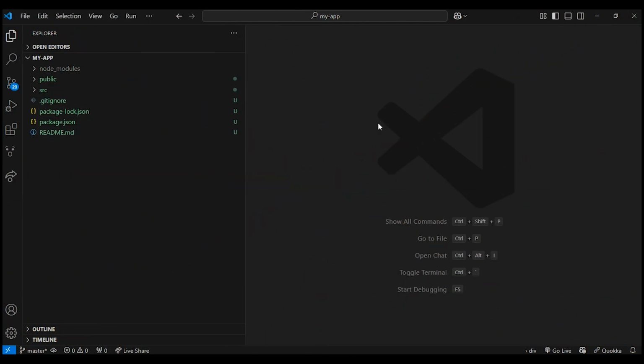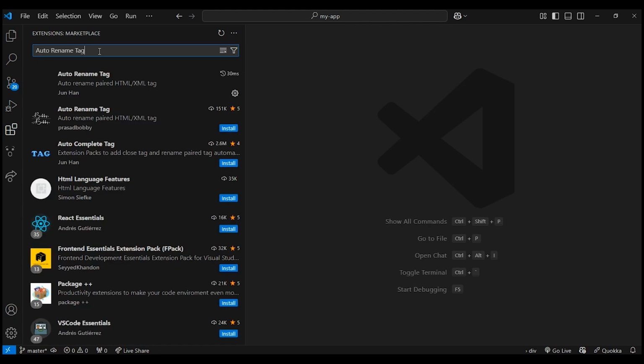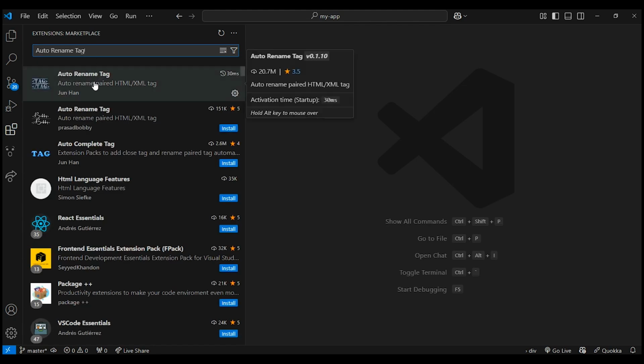So my friends, as I said, today I'm going to share 5 must-have VS Code extensions for you to make your work easier and faster. The first extension is Auto Rename Tag. In this part, you should just write Auto Rename Tag and click on the first one.